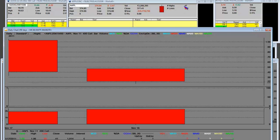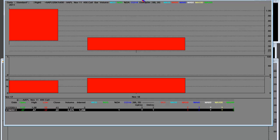We can see that 13.2 million, 2,288,395 to be exact, with a high of 379 and a low right there, and the last print is close to that low. The call and put strategy for weeklies.